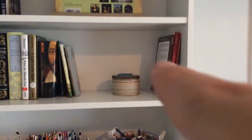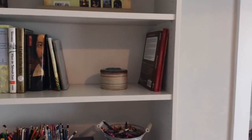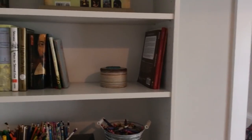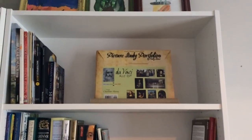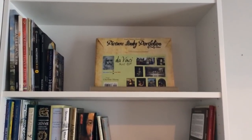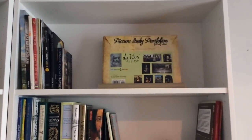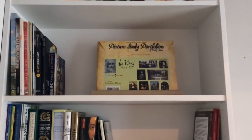Okay, and then over here are just a few books that I have out from past composer study. You guys know I love Opal Wheeler and her books on composers, so that's what you see right there. And then last but not least right here are our picture study portfolios by Simply Charlotte Mason. I've used these, this is our 6th year that I've used them, and I will never use anything else for picture study. I love them.